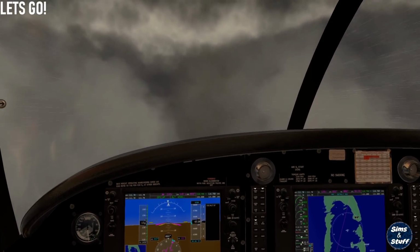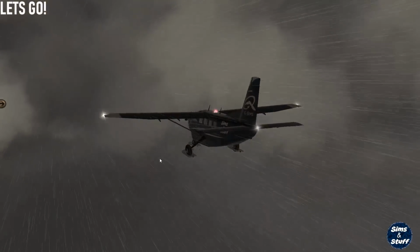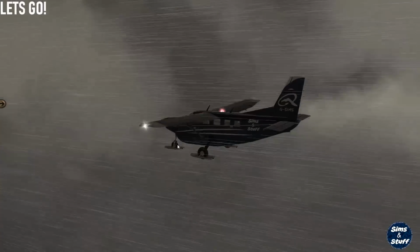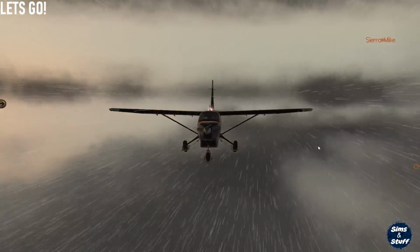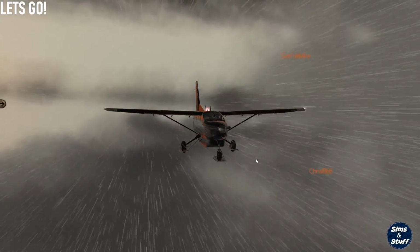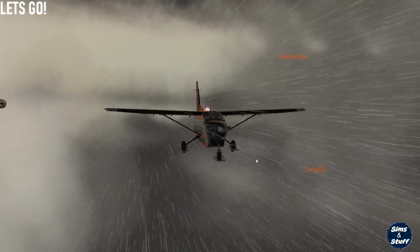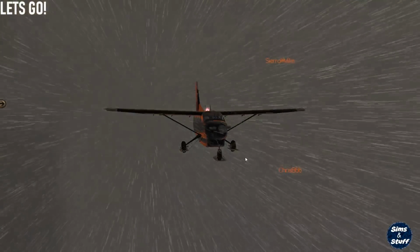Right, picking up speed. But it's definitely a bit rough. So yeah, there's the livery for the plane. There's James over there, and Sam's back there, and Chris is there. Let's see, we're all airborne, and we're heading in roughly the right direction.